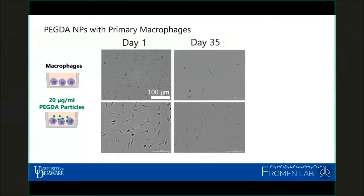So in the top panel, these are untreated cells, and you can see from day 1 to day 35, our primary macrophages, they're all dead. And in our hands, they die from anywhere from 2 to 3 weeks, depending on a number of factors. But you'll notice in the bottom, day 35, these are our treated particles given with a relatively low dose of these inert, non-stimulatory therapeutic particles that we're seeing a lot of cells that are still alive.